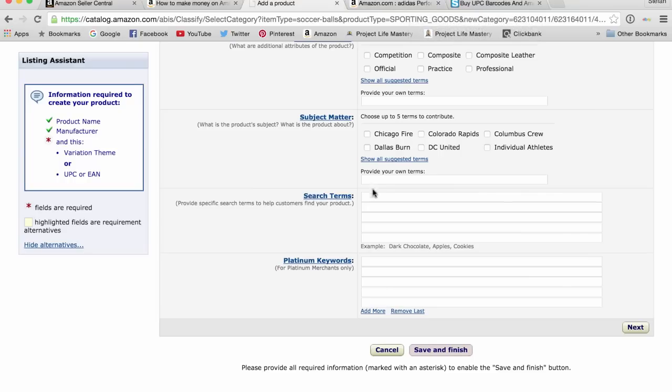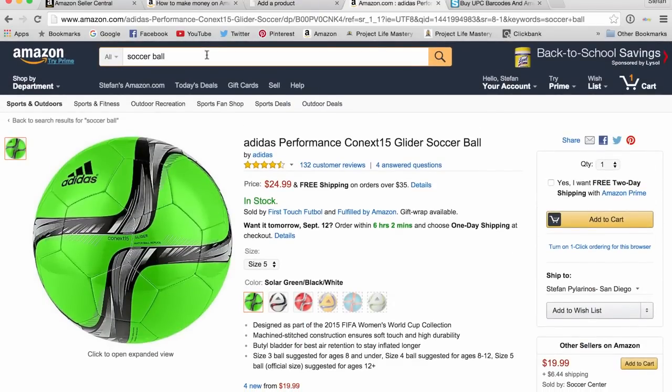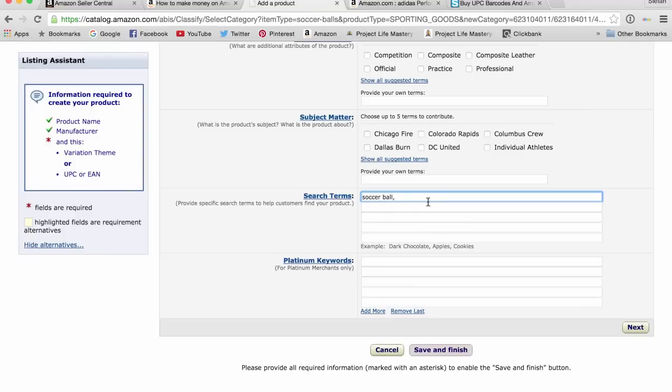So the keywords that you'd want to put in are the main ones like soccer ball, separated by a comma, but you're going to want to go here on Amazon and see all the other keywords that people are already using. So if you just put in soccer ball, it'll already tell you a bunch of additional keywords that you can use. So soccer ball, soccer ball size 4, size 5, size 3, soccer ball Nike, soccer ball bag, pump. These are all great keywords that you could throw in here as well.